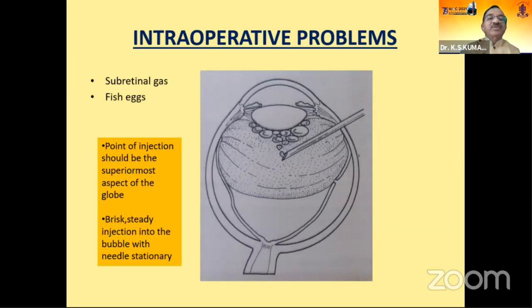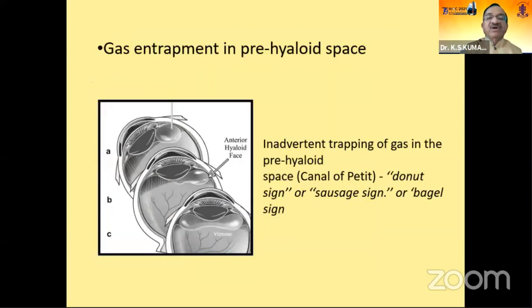The point of injection should be the uppermost aspect of the globe, and only after inserting the needle, about 30 gauge needle into the vitreous cavity, we withdraw and allow just 1 to 1.5 mm of the needle to be within the vitreous cavity before injecting into the bubble. Brisk, steady injection should be done. Very slow or very rapid injection, and too much of the needle in the vitreous cavity can produce this fish eggs and subsequently air getting under the retina.